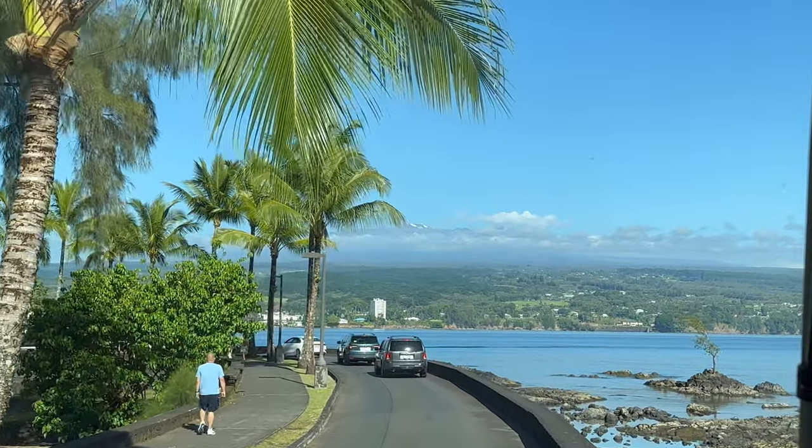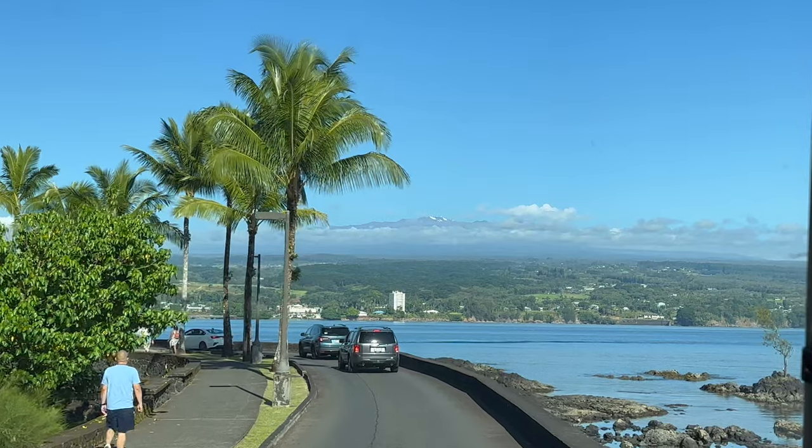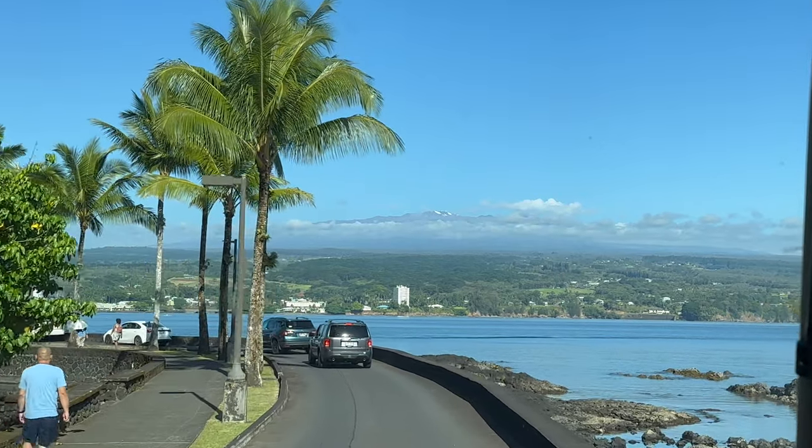Right side of us, that's what we call our coconut island. In Hawaiian, we say Moku'ola.